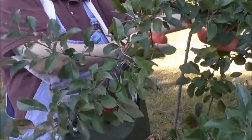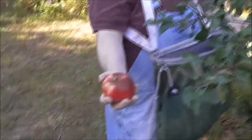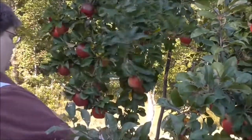Oh, Stephen, they haven't been this big in a few years. There, another one dropped. Look how much bigger they are. They used to be almost half that size. This has been a nice wet year. A lot of rain. Not wet, but never a dry spot.